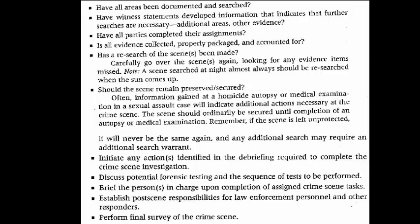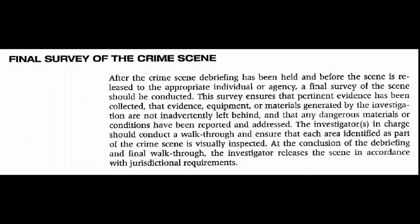Discuss potential forensic testing and the sequence of tests to be performed. Brief the person in charge upon completion of assigned crime scene tasks. Establish post-scene responsibilities for law enforcement personnel and other responders. Perform a final survey of the crime scene.